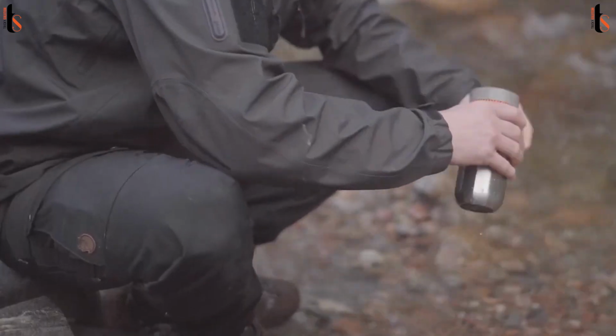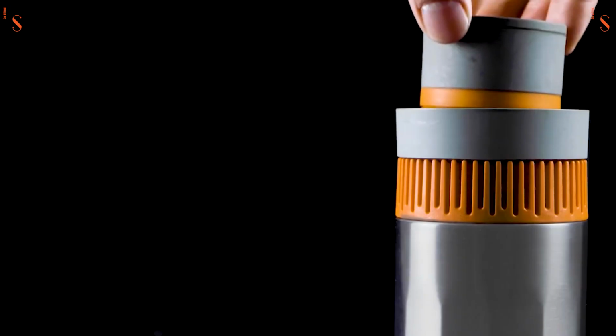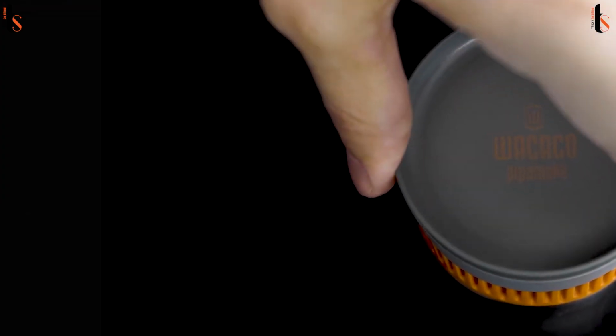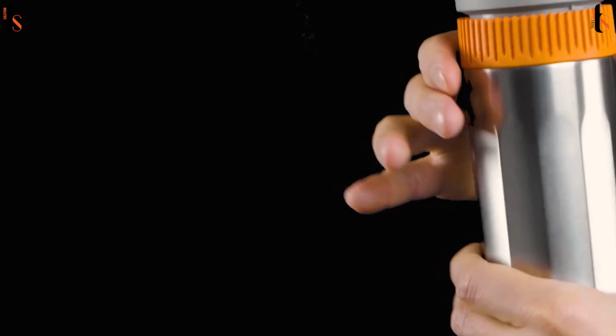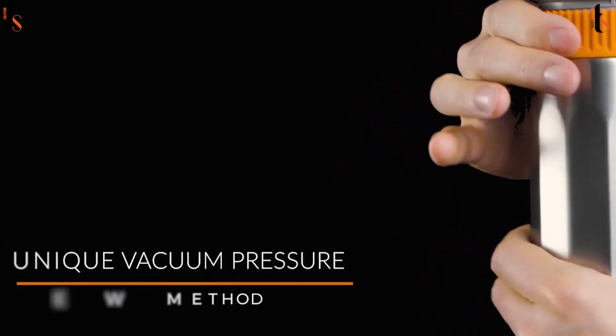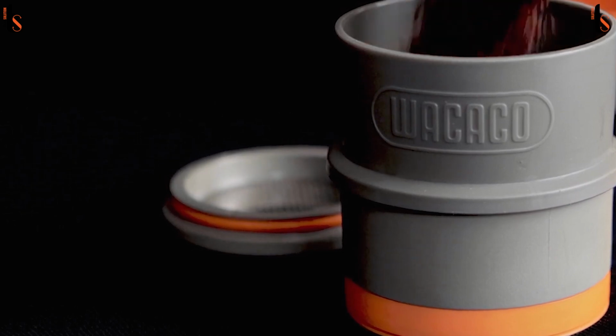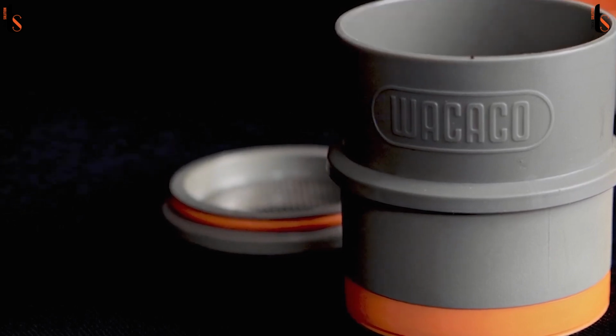The stainless steel thermal cup holds up to 10 fluid ounces, keeping your coffee hot for hours. The reusable microfilter eliminates the need for paper filters, reducing waste. With its patented twisting mechanism, it creates vacuum pressure, ensuring a 2-minute brew with no excess mess, providing rich and flavorful coffee every time.